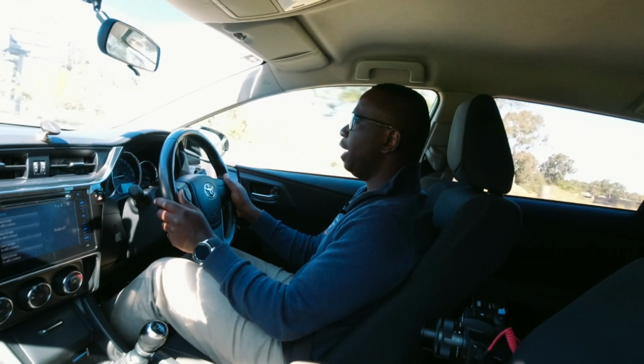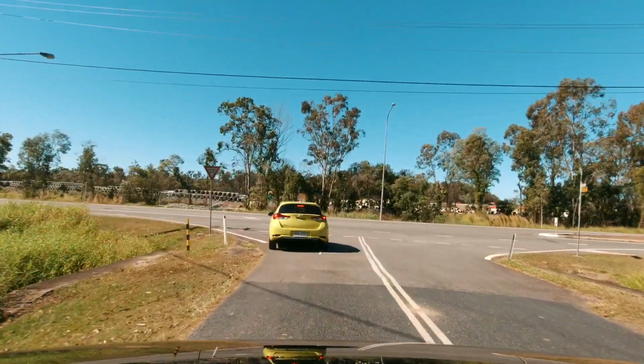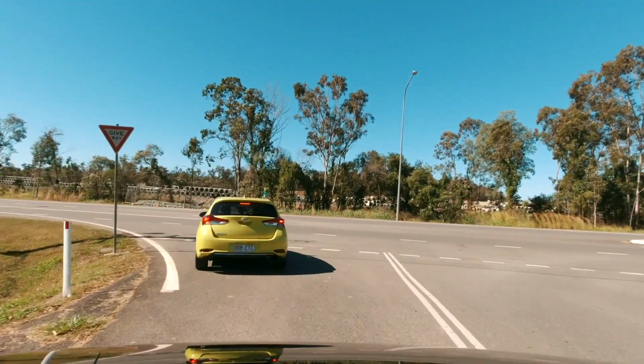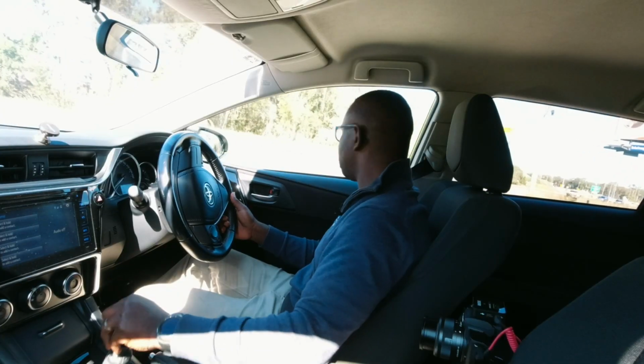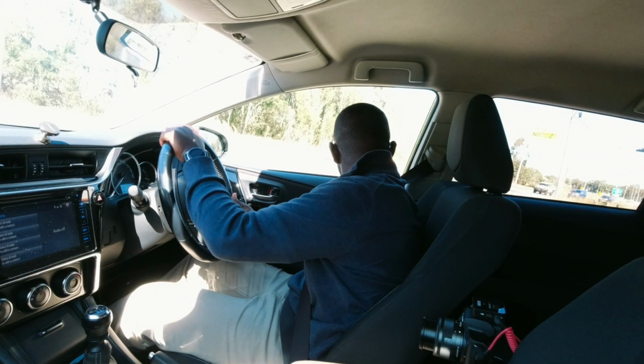So I'm gonna be going left, so I'm gonna just block change here, going from 4 to 2, clutch out. Then I'm gonna make sure no one is coming. There's some cars coming, so I'm gonna go to gear 1.